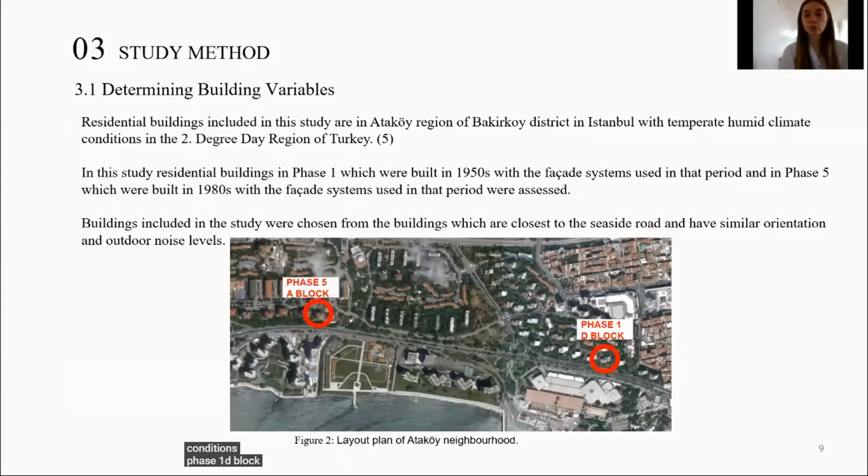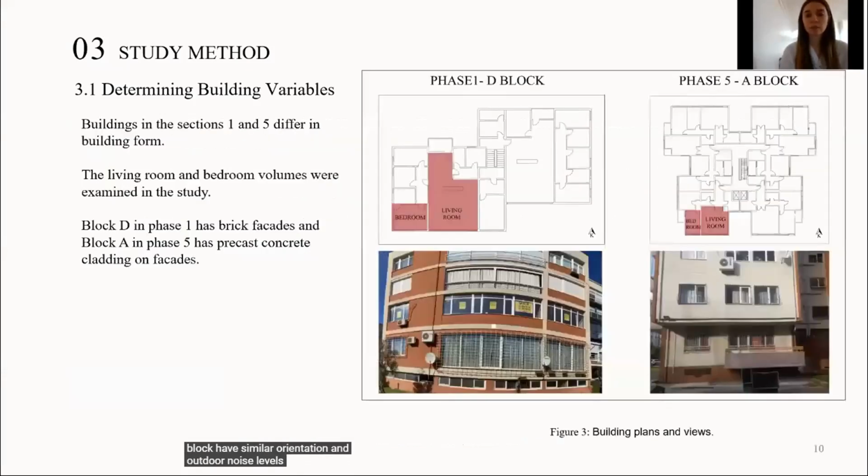Phase 1 D block was built in 1950. Phase 5 was built in the 1980s. Both blocks have similar orientation and outdoor noise levels. Buildings in phases 1 and 5 have different building forms. In order to compare energy loss of the buildings, energy loss was calculated per square meter. In the study, the living room and bedroom volumes, where comfort conditions are more important, were selected.